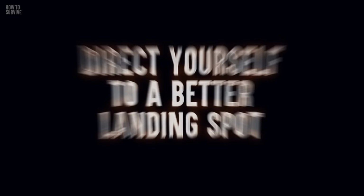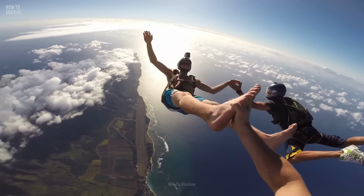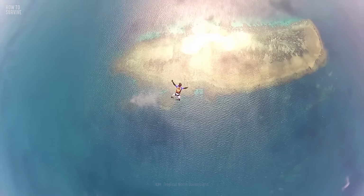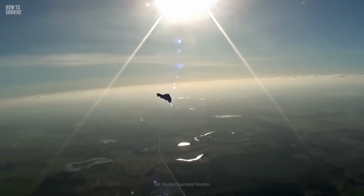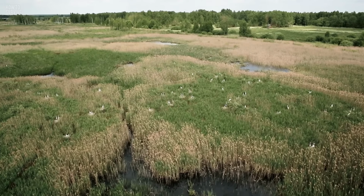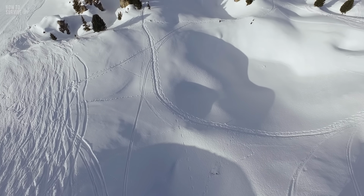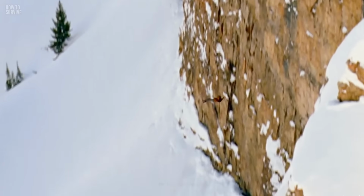Step 3. Direct yourself to a better landing spot. To move sideways through the air, away from the water and towards a safer target, you'll need to use a skydiving technique called tracking. Bring your arms and legs in against your body to steer it as you fall. Your 3 best options for landing spots would be a swamp, snow, or trees, because they would all extend your deceleration time and help you slow down.